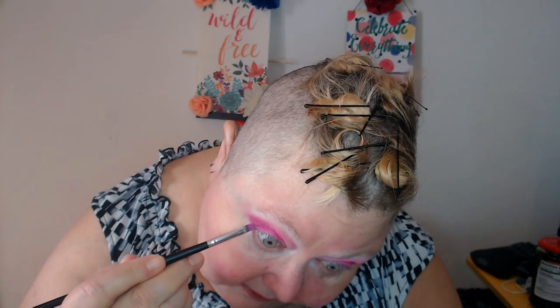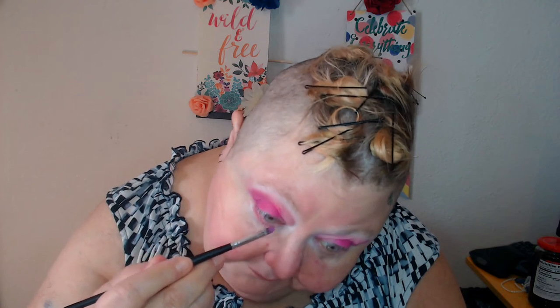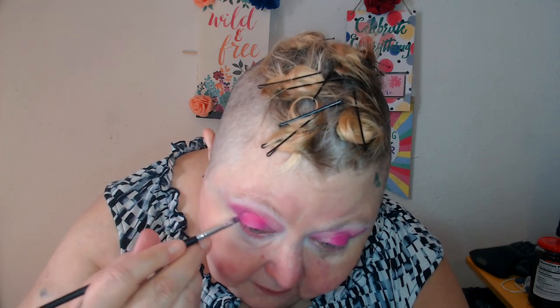Off there. This is a slightly different pink from the same little grouping. This one's headed towards that purpley shade that I was talking about. But because it's still more red than blue, I still keep it in the pinks. But it's just a little bit different than the other ones that I've used so far.